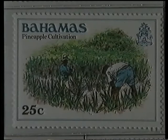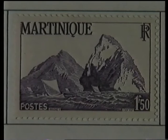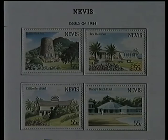Local industries: this is pineapple cultivation in the Bahamas, or the coffee industry in Haiti. The cheese pot in the Turks and Caicos Islands. Island scenery: these rocks are off Martinique. Or the beautiful people. This is a girl from Guadeloupe. And if you are thinking of taking a holiday in the sun, what about these tourist hotels in Nevis?